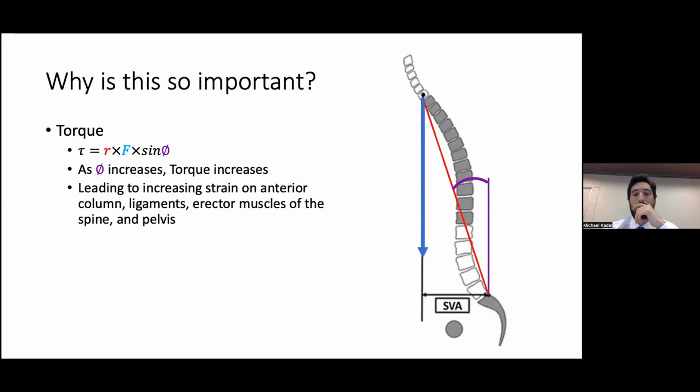So why is this so important? Just to put this into a math equation, we're going to look at torque on the attachment of the spine to the pelvis, which is down here. Torque is determined by the distance at which the force is being applied, the size of the force itself, and the angle at which it's being applied. This R is going to remain constant for each individual patient, and the force is also going to remain constant unless they end up gaining a ton of weight or something like that. But what's important here is the angle.